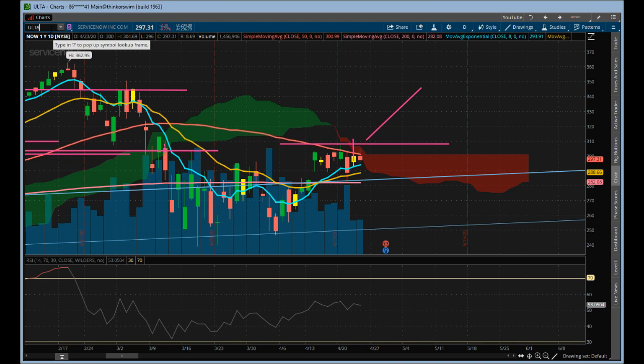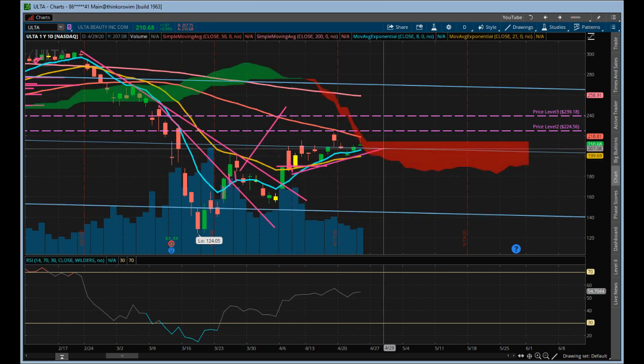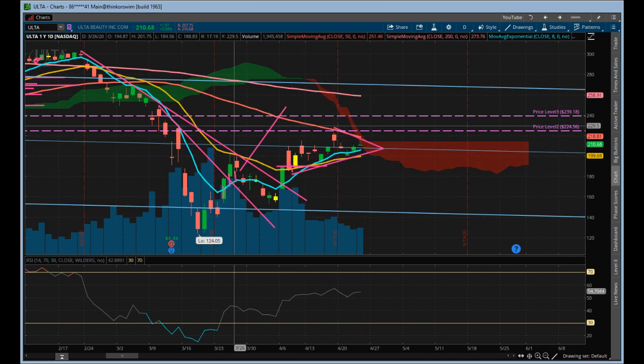And then Ulta Beauty. Wow, talk about respecting the 50 moving average on that one today. Big upper shadow off of the 50, and basically just closed with a gravestone doji. So it's respecting the cloud. So this one may move with the market depending on what the market does, so just be careful of that. But yeah, kind of a triangle type thing going. So it's getting kind of tight in there. Let's see if we can get a breakout candle one way or the other.